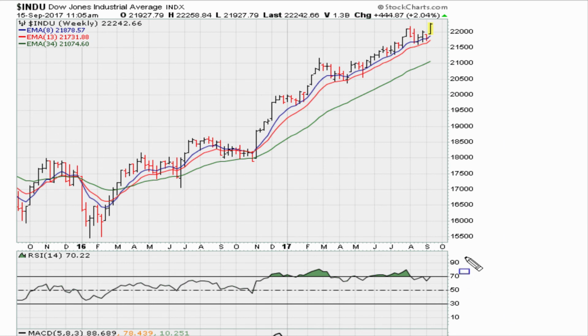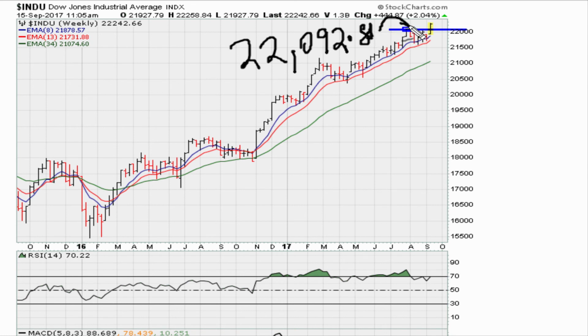And we can see that on the Dow, two things are playing here and are bullish. Number one, to keep it very simple, we are seeing the Dow right now holding firmly above the previous weekly closing high. So as long as the Dow continues to hold above 22092.81, which is the close of this week right there, as long as the Dow is above that price, this is a quality breakout. It means that the bulls are firmly in control and have intention of moving the market higher.